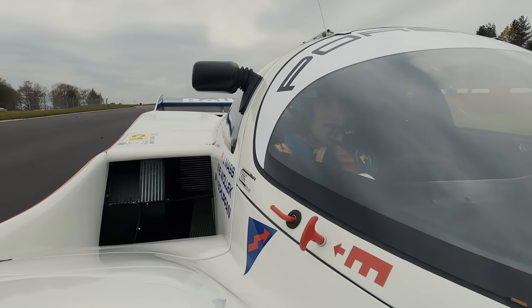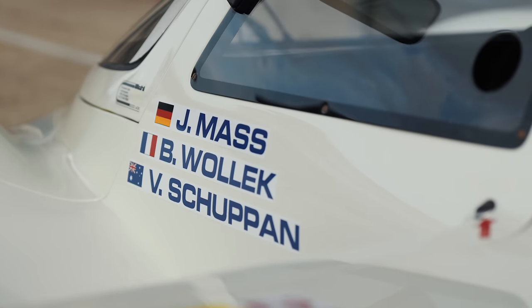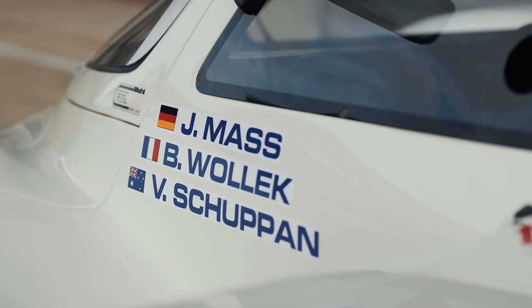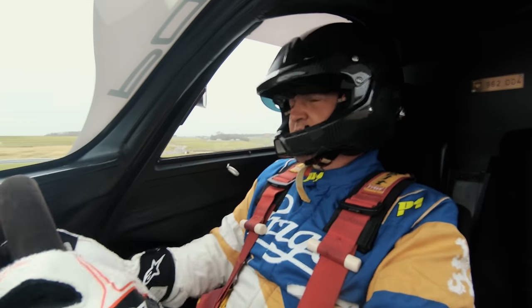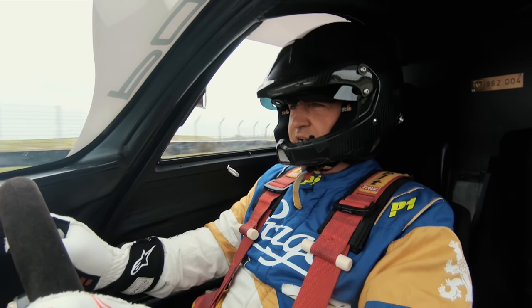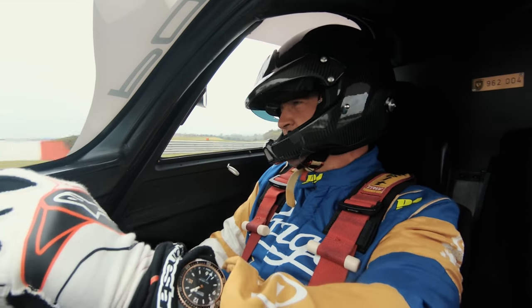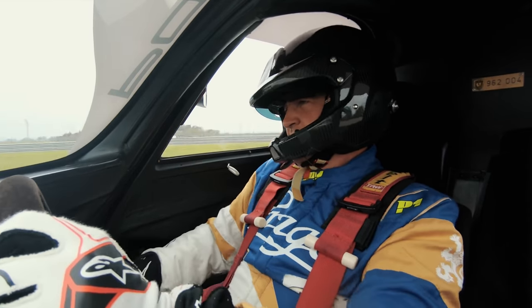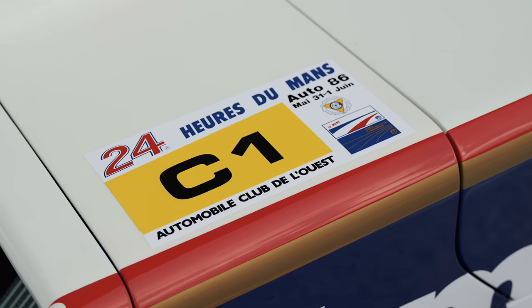This is really the icon of Group C racing from the heyday, when these cars were just so dominant. So when this car took pole position, this is chassis 4, one of three racing at Le Mans in 1986. Derek Bell, in the sister car, won the race. So this one had a bit of a torrid time, didn't make it through its couple of campaigns at Le Mans. But this car's been around, as they say.